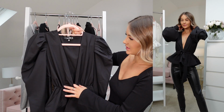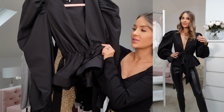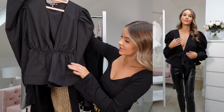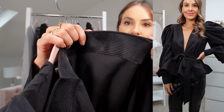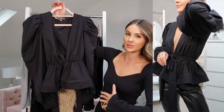The V is quite deep, but you could definitely put on like a little lace bralette if you just wanted to feel a little bit more covered. And then if you can see there, it has this nice little kind of cinched in waist section, which is a really nice peplum detail on it, and it just gives this really nice kind of silhouette on the bottom. If you can see in there, it is lined with this kind of like netting, which gives it a really nice hang and keeps it sitting out, which is really nice. It doesn't like fall flat against the body.